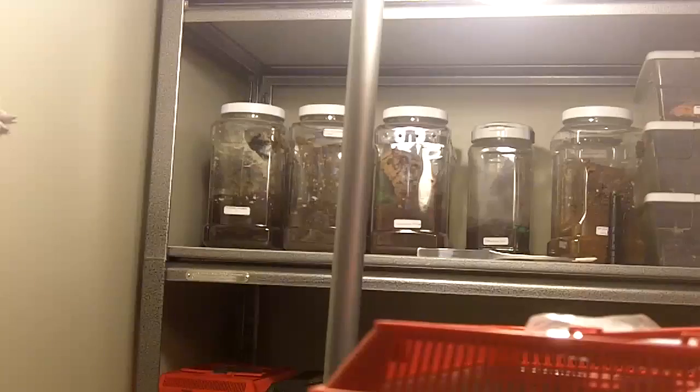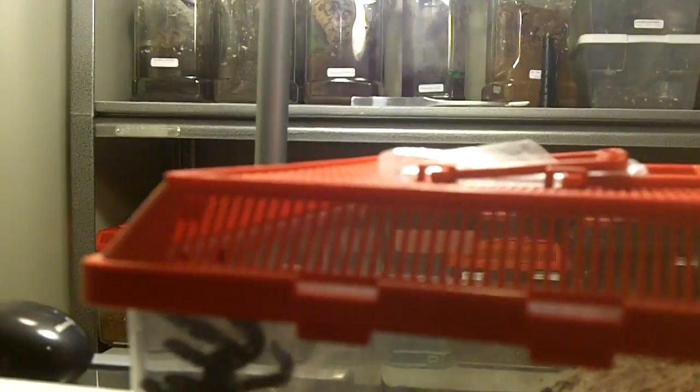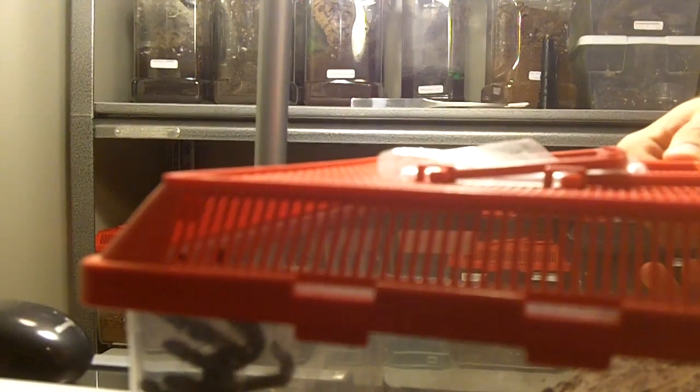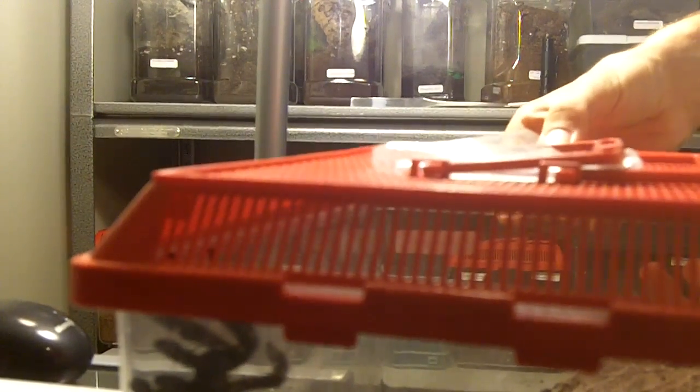Alright, next is the Psalmopoeus irminia, the Venezuelan sun tiger. So this is Josie, my 4.5-inch female. Let's go have a look at this one, in a normal size critter keeper. Okay, here we go. She's out and about, so that's pretty good.